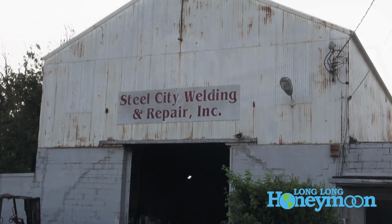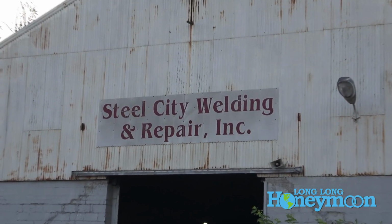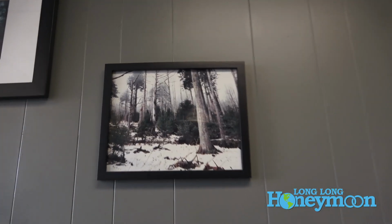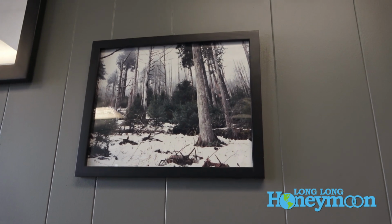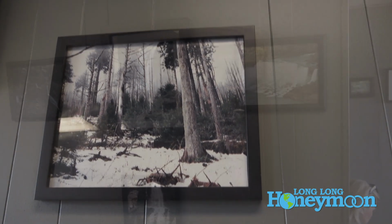You know, we're down at Steel City Welding. We're having these supporting plates welded to our axle mounts. Doesn't sound very exciting or outdoorsy, does it? Well, step into the office of the welding place, and I notice all of these beautiful photographs on the wall of the outdoors.